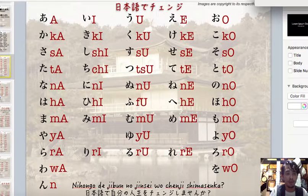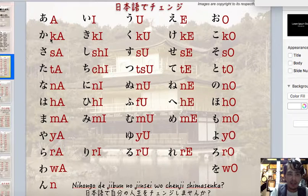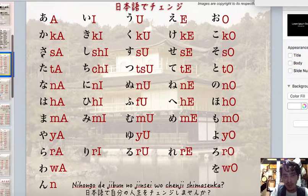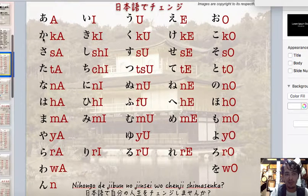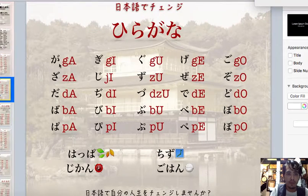Before that, if you look here, the ka and the sa, right? This is the K and the S. However, we have two things in Japanese that we can add to certain characters, not all of them. For example, to the ka and the sa, we can add the ten, and then we can add the circle one, which is called maru.